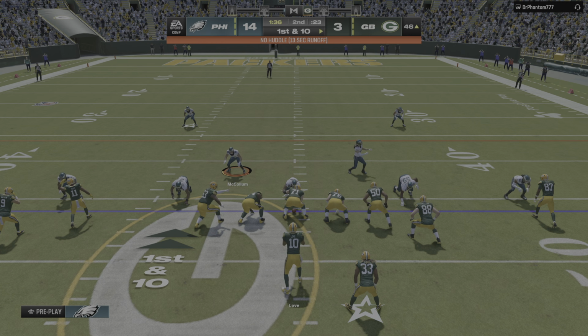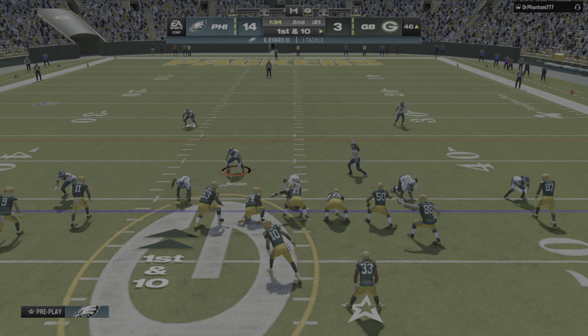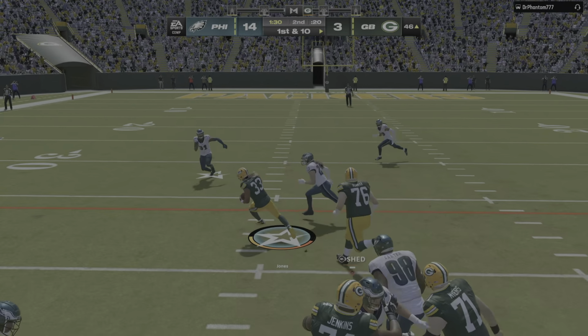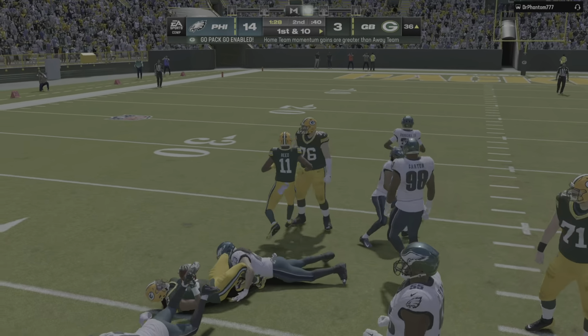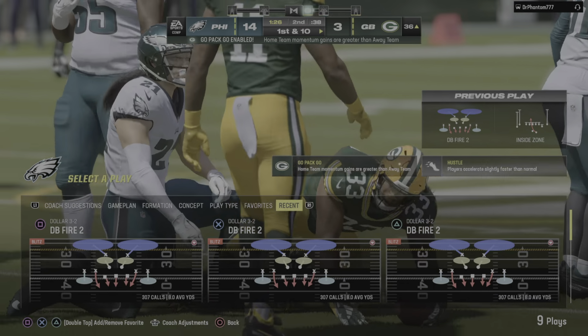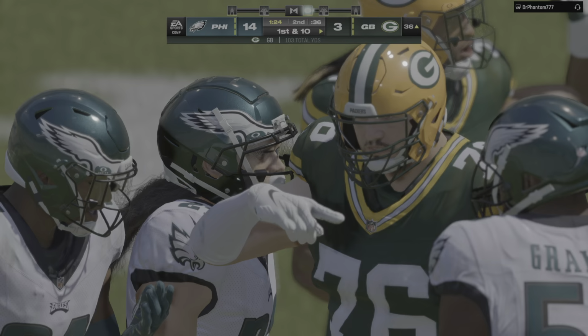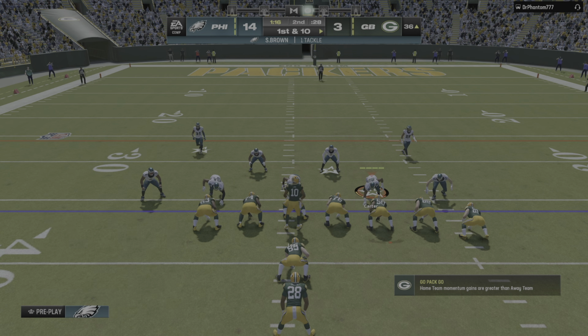First down now, but that clock rolling. From the shotgun, again to Jones. And great blocking downfield as he's got this almost to the 35-yard line. Give him 10 there, good enough for Packer first down.